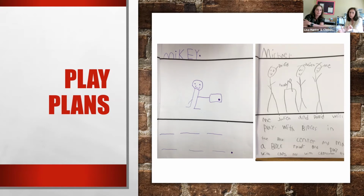Another way I feel like it's embedded into our curriculum is, we all have our curriculum that we're required to focus on and teach the mini lessons to, but we can incorporate these play plans into those mini lessons. We say, okay, here's what we're learning about: making sure we have uppercase letters at the beginning of a sentence, making sure there are spaces between our words, sounding out our words to write CVC words. When you go into your play plan time, make sure you're using those strategies that you learned.